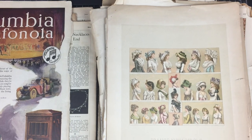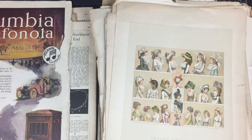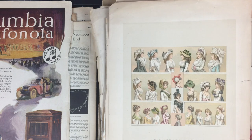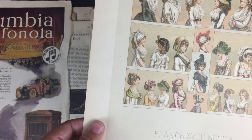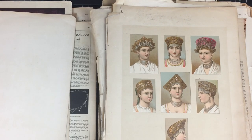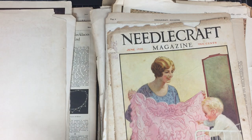And this is gorgeous. This is a much heavier weight paper, almost like prints. I don't see a year on these. I'm not sure. It must be maybe posters. These could be posters. I'm not sure. But they are beautiful. Look at these. I'm going to have to research some of this. So I'm not sure what that is.